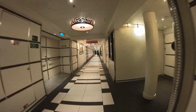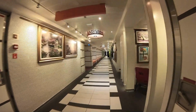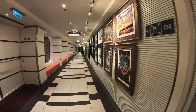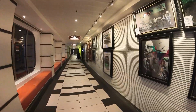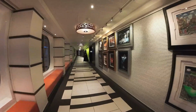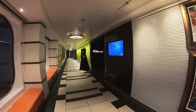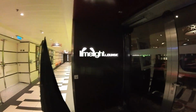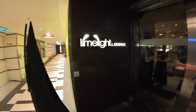Further down the promenade here is the art gallery, where they'll have some art hanging up on the walls, and on certain days they will have an art auction that will be held in the Limelight Lounge, which you'll see coming up here on your right hand side. And there's your Limelight Lounge. That'll also be part of the dance club at night, and they'll hold some events in there as well.